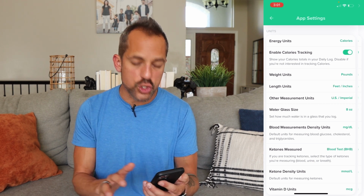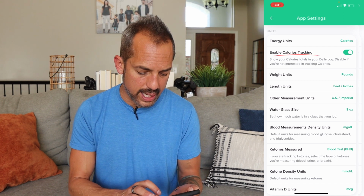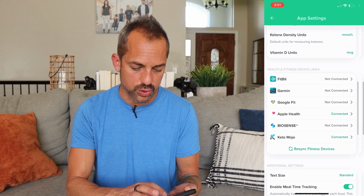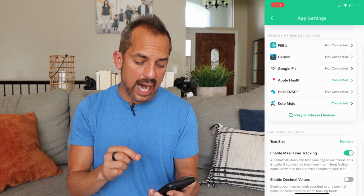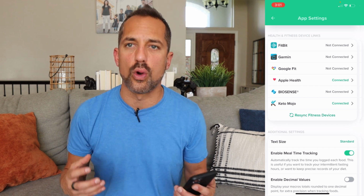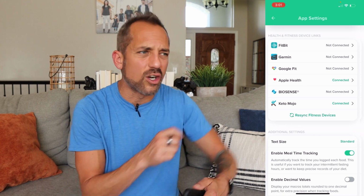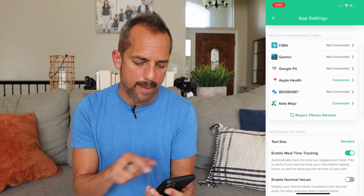Okay, your energy units should be in calories. You want to enable calories tracking. My weight units in pounds. It's like simple stuff. So I'm just gonna kind of skip through this and go to your health device connections. I want you to connect Apple Health. I wear an Apple Watch. I also wear an Oura Ring. And it's important to me that those things are connected so that when you go for a walk, you don't have to enter it. It's already tracking it for you. So connect your Apple Watch under Apple Health.